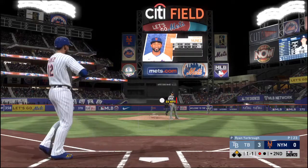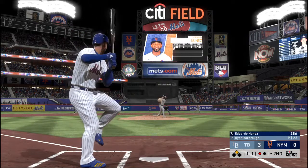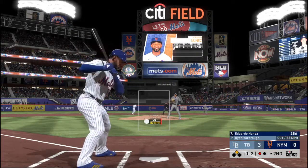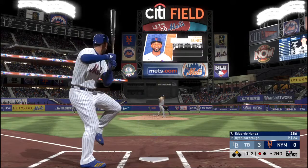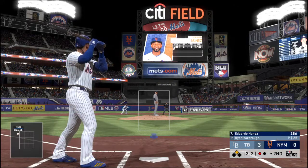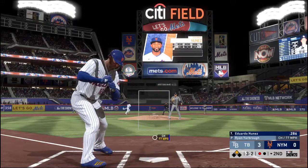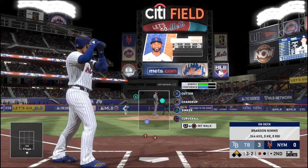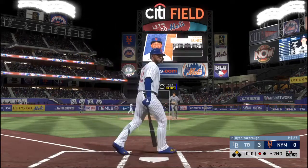1-1 to count. Think he held up in time, but that becomes moot as it's a called strike 2. And here's one that barely misses off the inside corner. 2-2. And he's getting his money's worth up there now. It's full 3-2. Too high, and that cost him ball 4.